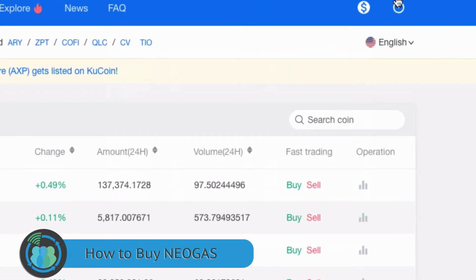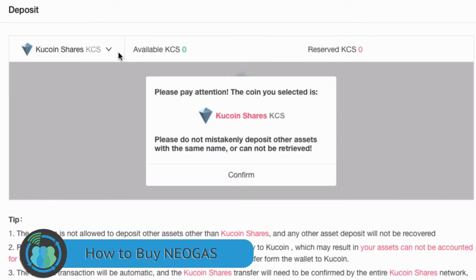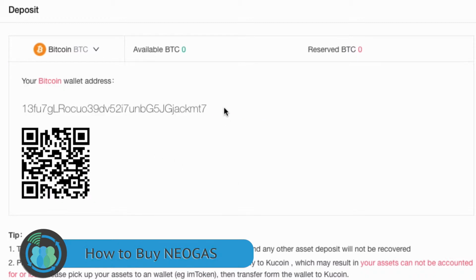So what you want to do is you want to deposit some Bitcoin. So what we're going to do is we're going to hover over the dollar. We're going to come over here to deposit. Okay. And then we're going to change this here to Bitcoin. Of course, it says you only want to send Bitcoin here, so please make sure that's what you do. So here is your wallet address.